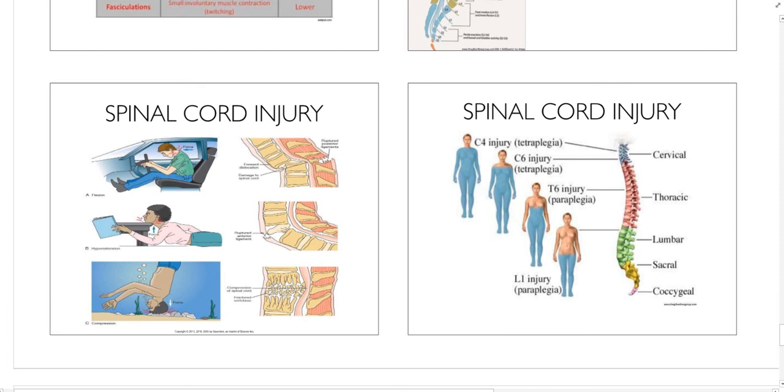We can have different mechanisms, such as flexion, where the neck folds forward, hyperextension, where the neck goes backwards, or compression, where the two forces up and down compress the spine. What kind of an impact on the body it makes depends on where along the spine the fracture, or not the fracture, but the spinal cord injury occurs.